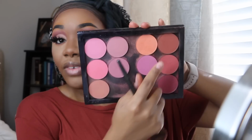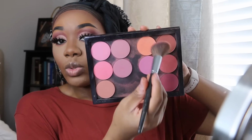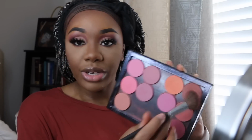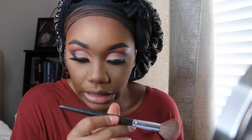Okay, now for blush, I'm gonna be using the Makeup Geek blushes. I have been loving these blushes lately, and I've been really loving this one right here. This one's called Chivalry, and then this one right here, I believe it's called Soulmate? No, Rendezvous. So between these two, I've been loving them. For this look today, I think I'm gonna do Chivalry. And we're just gonna put this on our cheeks. And the brush that I'm using is the Morphe E4.